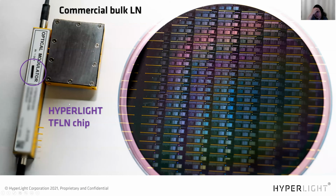So just another comparison of what we mean here. This is not a 200 millimeter or 300 millimeter process like silicon. I think for lithium-niobate, the more common size is 6 inches, but there are roadmaps toward 8 inch as well.